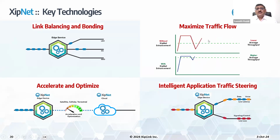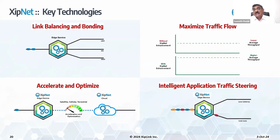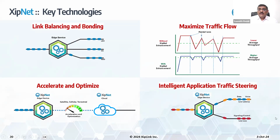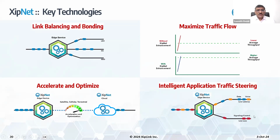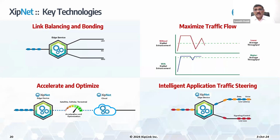The other one is maximizing traffic flow. That again comes from the benefit of ZipNet having the SCPS algorithms. Because of that, you're getting a higher average throughput because the real-time link intelligence that's built into ZipNet is looking at the links, looking at the loss percentage, and then automatically ensuring that the right amount of traffic is sent over the links, mitigating the effects of loss. So you get maximum traffic flow. And then traffic steering, it's intelligent traffic steering because it steers based on not only priorities, but also based on link conditions so that your applications, especially if you have critical applications that you need to ensure that they're available all the time or have the highest possible availability, that is possible because of the intelligent traffic steering that's built into ZipNet.